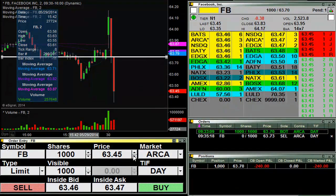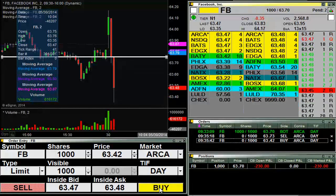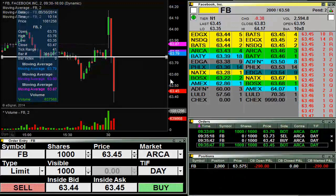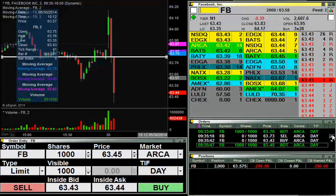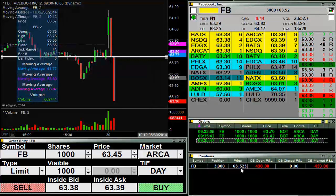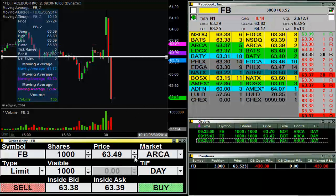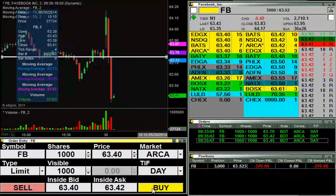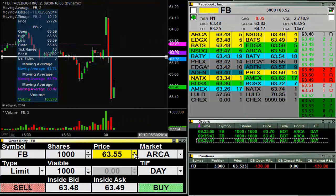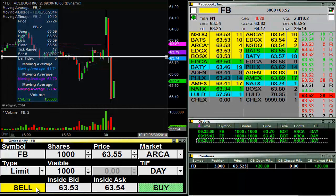Oh, there's a fall. Those are definitely the black boxes there. So I'll pick up some, see if I can get some at 45 and 42. So there's my 45s. There's my 42s. Now my average is 62.52. Like I said, this is severely overdone to the downside here. So let's see if we can get a bigger bounce here.